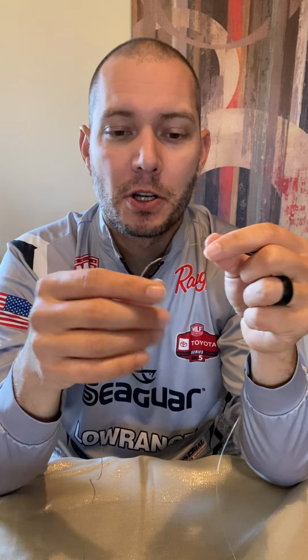So if you're having trouble with tying an FG knot, which is a good knot, I'm not downplaying that knot at all, but if you're having trouble with that knot and you want a knot that is really good for connecting braid to fluoro, you really can't go wrong with the Crazy Alberto. Make sure you do that half hitch, 7 up, 7 down, and make sure you do really close cuts on your tags, and you will love this knot.